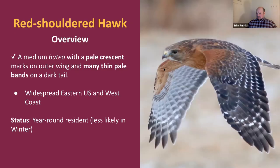Red-shouldered hawk, another bird that's in the Buteo group. It's a medium-sized Buteo. Pale crescent marks on the outer wings I'm highlighting here are a good field mark at any age. It's a widespread bird in the eastern part of the US. And we also see them in California and the West Coast. It's a year-round resident, a little bit less likely to be seen in the winter because some of them do migrate out of the Northeast.